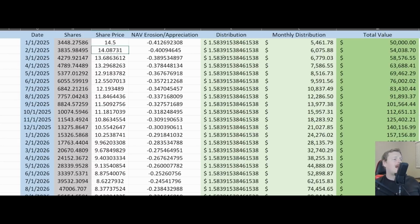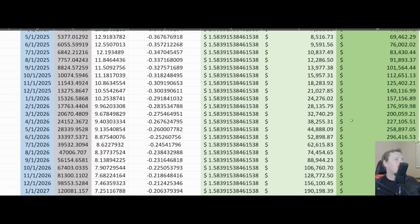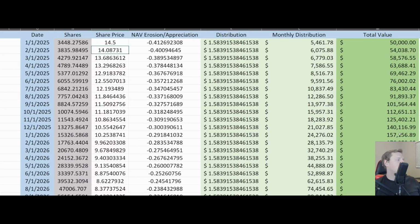But basically, after 1 year, we'll just play with it. After 1 year, you're going to have that $157,000. I don't think that's going to be right. But that monthly distribution is going to be about $24,276. For anybody that's actually invested in CONY, let me know what is the real deal. But let's just play with it.